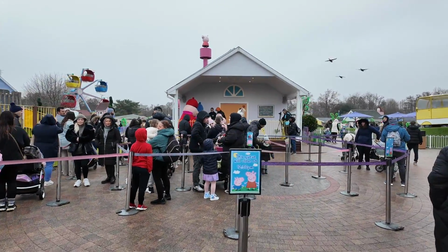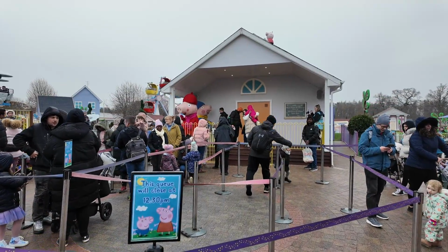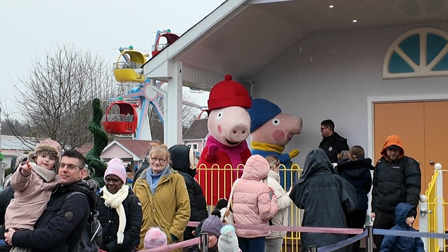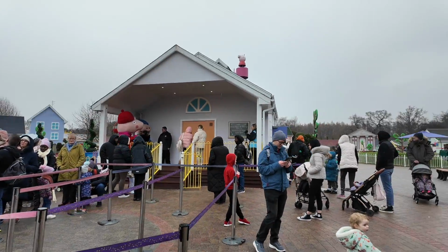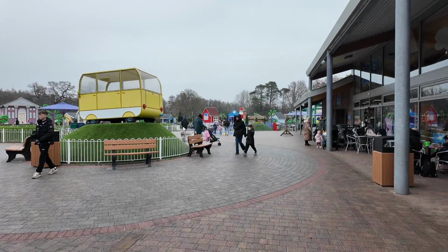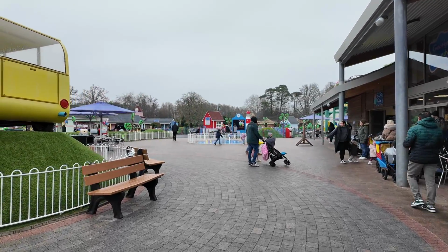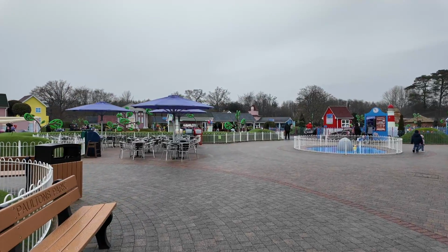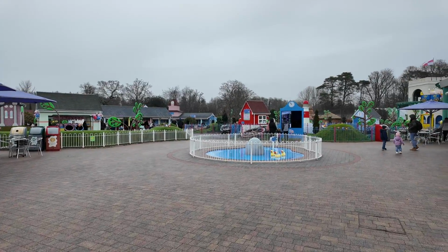And then you've got them doing their meet and greet here in front of their little house. See if we can zoom in and get a better shot of them. Yeah, that is very cool. These kids are going to be loving life. I'm going to ride some of the smaller rides around here though. There's a little boat ride that we want to get on, and a little high in the sky trolley train ride that we want to get on. It's like Dr. Seuss's high in the sky trolley train.